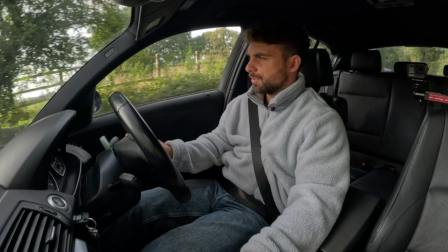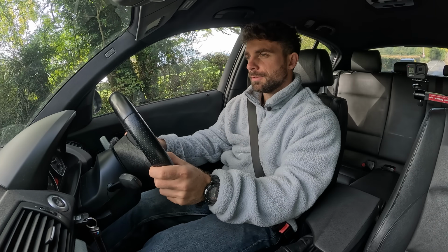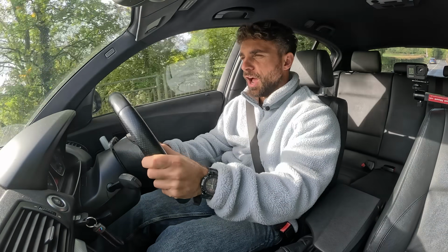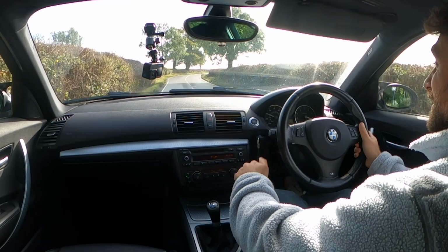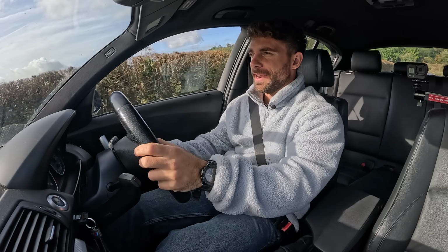What happens if we give it a launch from a standing start then? Let's give it a go. Ready? Oh, one tyre fire, life, baby! Open diff, not for the win.